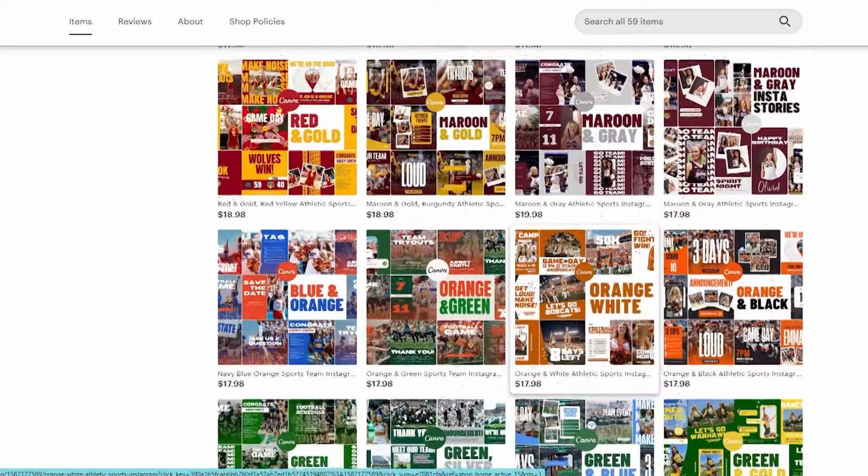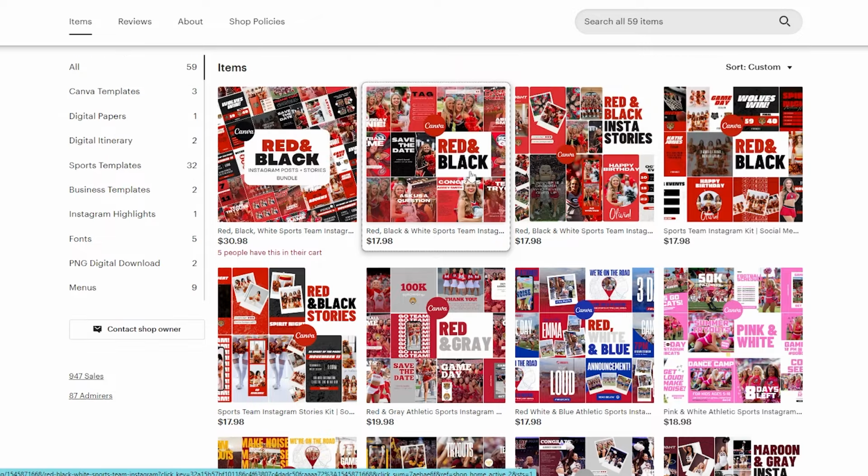Now, are these templates the exact same? Yes. But is someone going to type in red and black when their school colors are purple and gold? No.